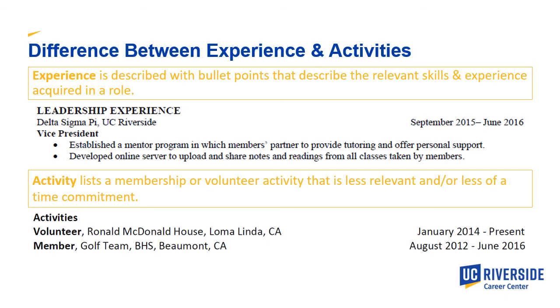As you could see for the experience section, there are bullet points listed here that actively describe what your role was in this organization. It doesn't necessarily have to be a leadership role. Let's say you're an active member and you've been helping a lot on their annual banquets or engaging in promoting your organizations. If you can put more than 2 bullet points, I would say it could be safe to say it is an experience. Again, come talk to us if you have any questions.